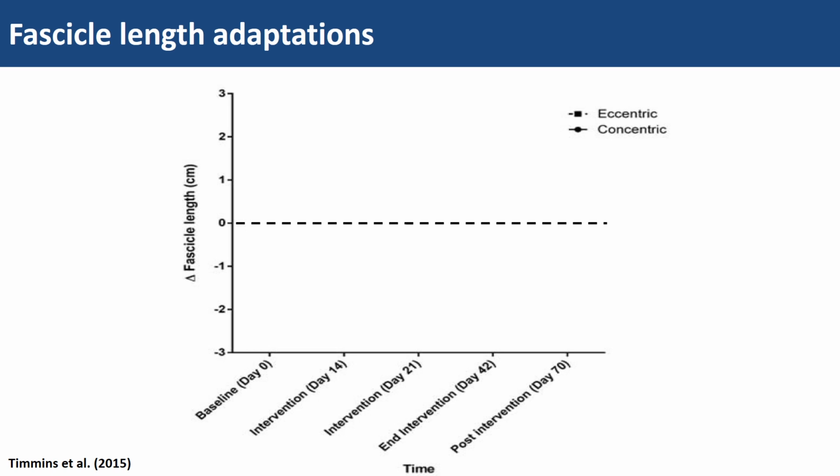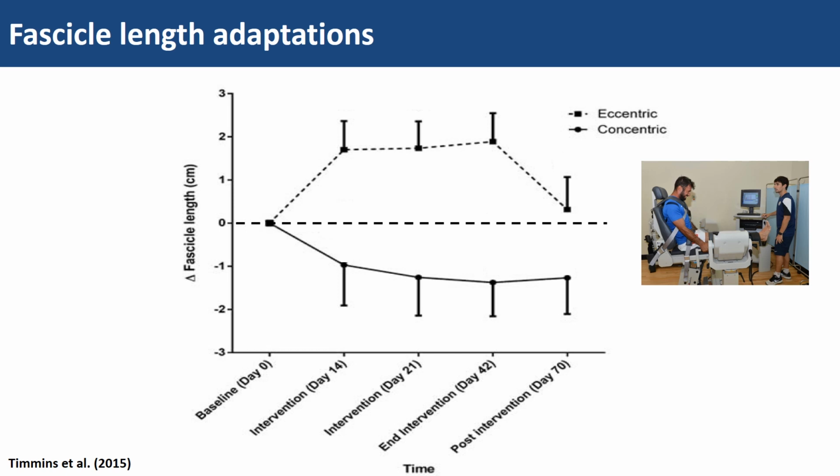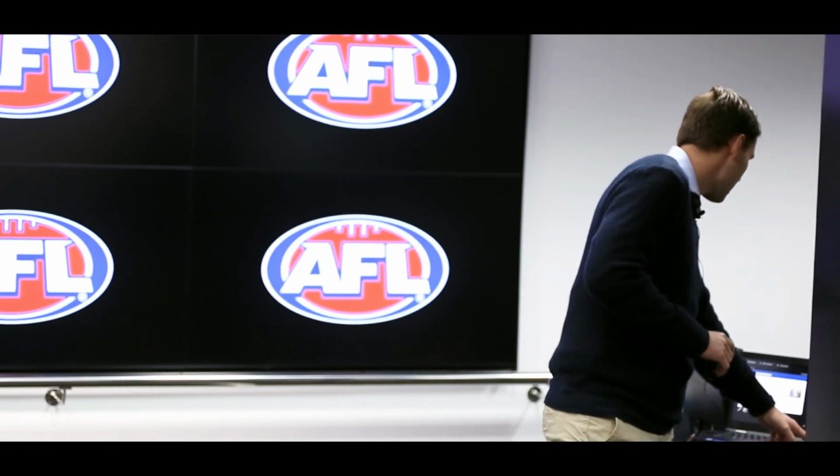Again, on the y-axis, we've got change in fascicle length, and on the x-axis, the intervention time point. So at the end of the intervention, the eccentric training group saw a significant increase in fascicle length. But interestingly, the concentric training group actually saw a decrease. And again, we found this rather interesting. Following 4 weeks of detraining, the eccentric training group actually returned to baseline. So with the removal of that eccentric stimulus, all adaptations were lost. As opposed to the concentric training group, they actually stayed at those shorter fascicle lengths.